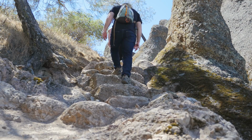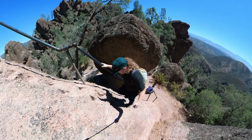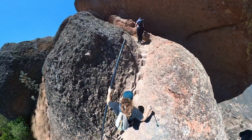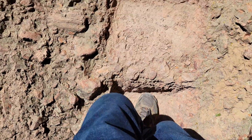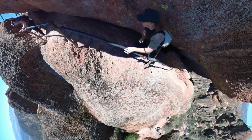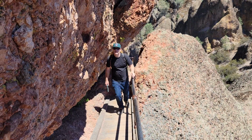Okay, we have reached the steep and narrow section of the trail where there are steps carved into the rock and handrails. It's supposed to be a little bit challenging. Kind of excited. Yeah. All right, let's do it. Squeeze!